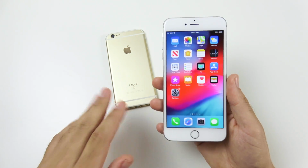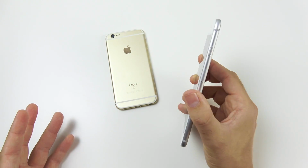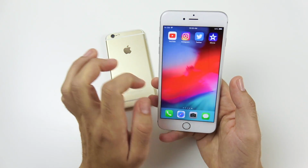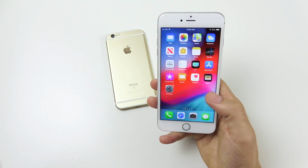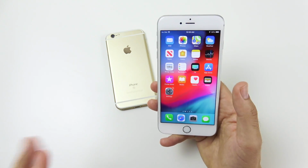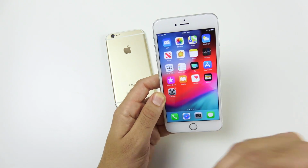Number one, again, like the 6S, is lack of dual speakers. There's no dual speakers on this device at all. Number two is 2 GB of RAM on this Plus phone just doesn't feel like enough. The 3 GB of RAM really took the iPhone to the level where you don't really see much of a difference from generation to generation. So with the lack of RAM, this one does not multitask quite as well as the newer iPhones that came out after it.